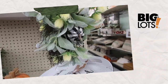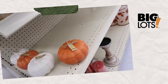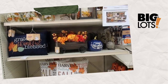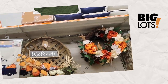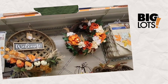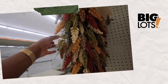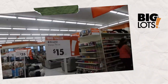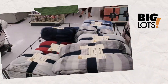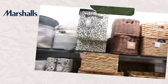Next up was Big Lots, and this honestly, guys, was the biggest disappointment. Big Lots used to be my main spot for getting a lot of fall decor, and the one that I have available to me in my city just doesn't have a lot of stuff. It was literally like two rows of fall stuff, and just not a wide variety. So you can see some stuff here, it was kind of cute, but just not exactly what I was looking for. So what I ended up with was a throw blanket. They had throw blankets for $15, and you'll see how I use that later on.